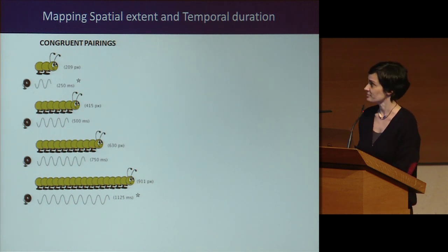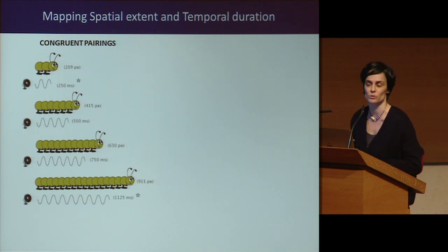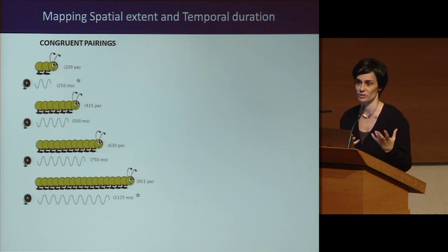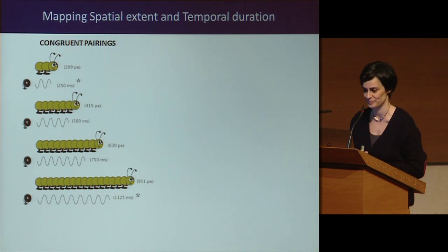And they presented to 9-month-old infants a series of congruent pairings. So here, a very short caterpillar is paired with a small temporal duration and is accompanied by a sound in order to underline the temporal dimension. And with the caterpillar growing in length, also the time will grow in length. So they show again and again these pairings in which spatial extent and temporal duration are congruent. The shortest in one dimension will be paired with the shortest in another dimension, and so forth.